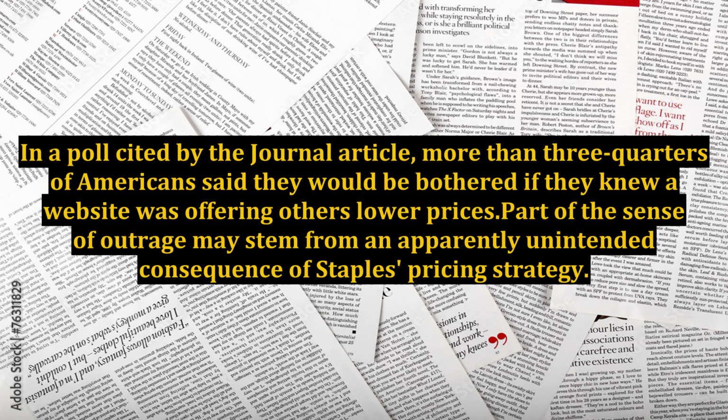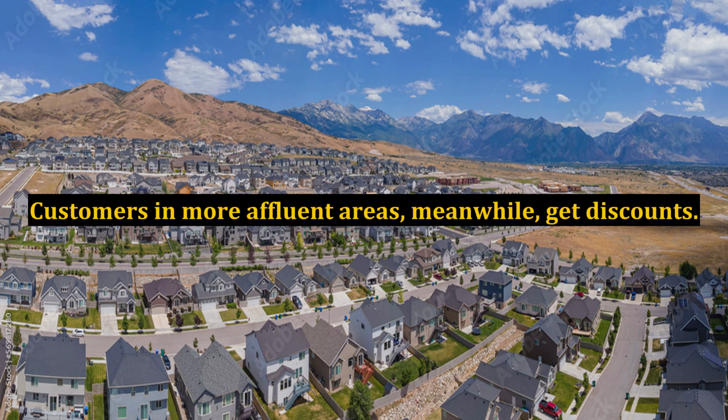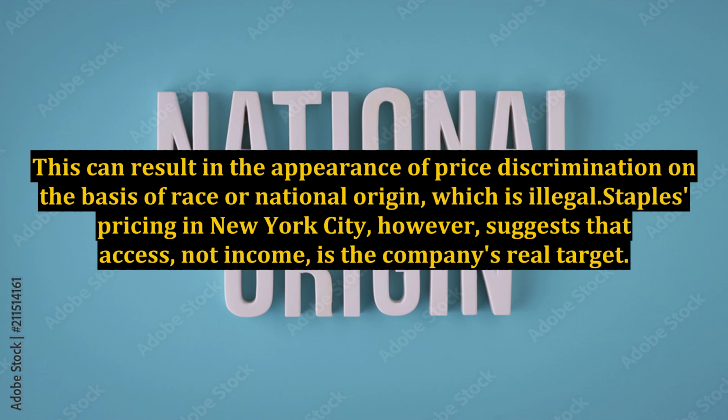Part of the sense of outrage may stem from an apparently unintended consequence of Staples' pricing strategy. By basing its prices on the availability of shopping alternatives, Staples ends up showing higher prices to customers in lower-income areas, which can support fewer large retail stores. Customers in more affluent areas, meanwhile, get discounts. This can result in the appearance of price discrimination on the basis of race or national origin, which is illegal. Staples' pricing in New York City, however, suggests that access, not income, is the company's real target.